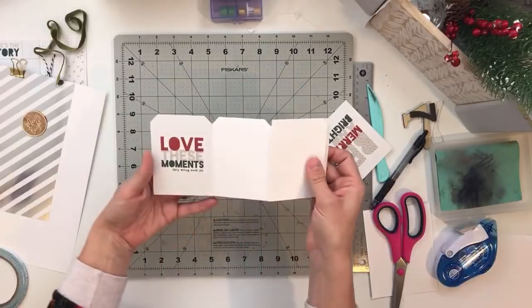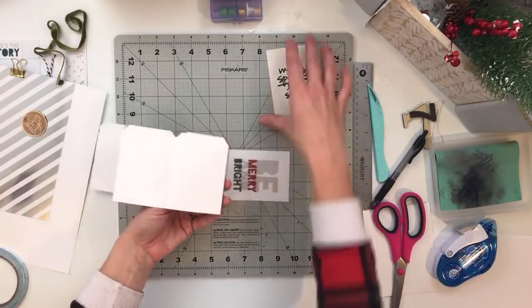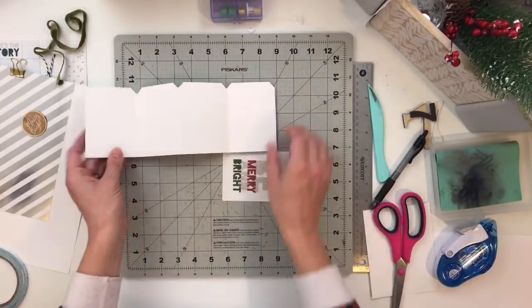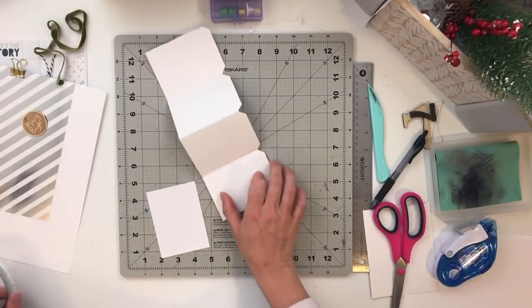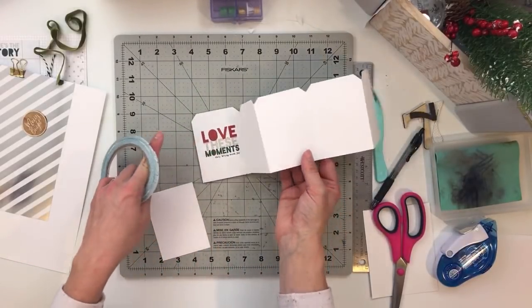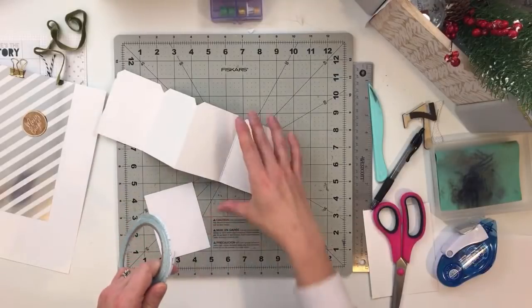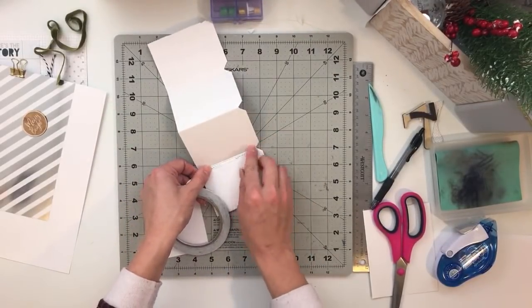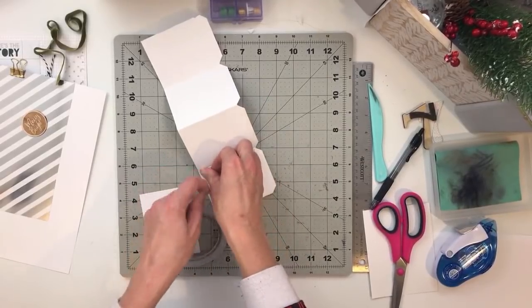So you guys, I just put the wrong one in here. So we're going to do Be Merry and Bright. Okay, well, that works. Anyway, well, that's what I get for not paying attention, because I meant this to be Merry and Bright. Oh, well. Anyway, so, what was I saying? I forgot what I was saying.